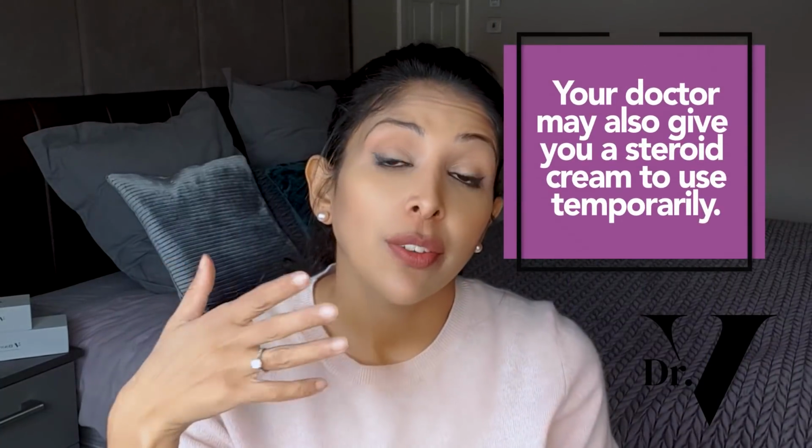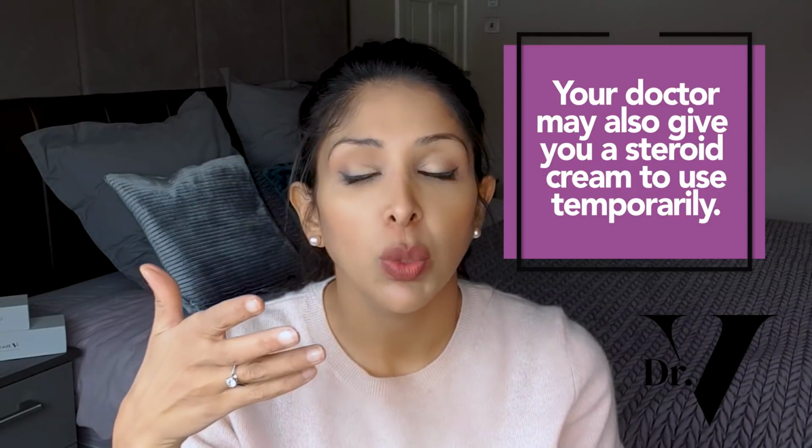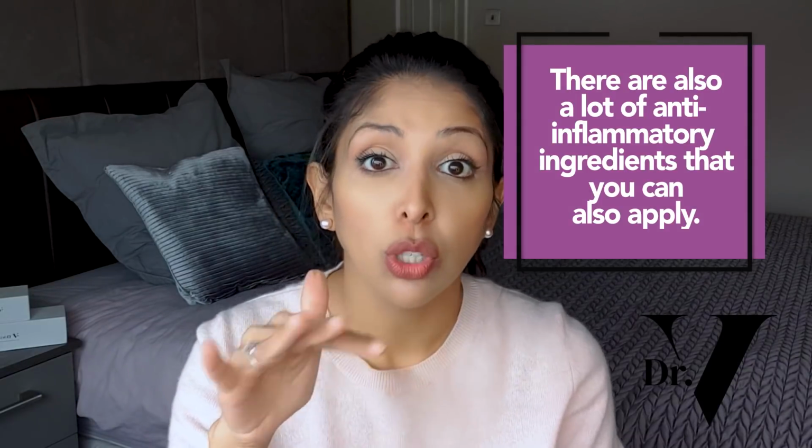Your doctor may also give you a steroid cream to use temporarily, which I'd also recommend, because what that does is rapidly reduce inflammation, break that vicious cycle, and so you can get to the healing phase faster. I highly recommend it for a short period of time when your doctor gives it to you. Some other anti-inflammatory ingredients include D-panthenol, bisabolol, green tea extract, cucumber, centella. So there are lots of different anti-inflammatory ingredients you can also apply.